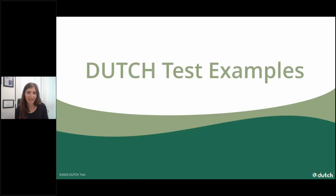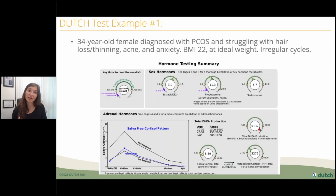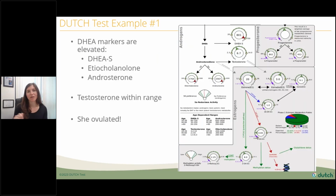So let's go through 4 test examples. We've got example number 1, a 34-year-old female. She was diagnosed with PCOS, struggling with hair loss, hair thinning, acne, anxiety, normal BMI, and irregular cycles. If we go to page 3 of a female report, it's a nice visual layout of the sex hormones. Do you see this? All 3 of her DHEA markers are elevated. So I start to think, okay, there's probably some adrenal involvement, right?